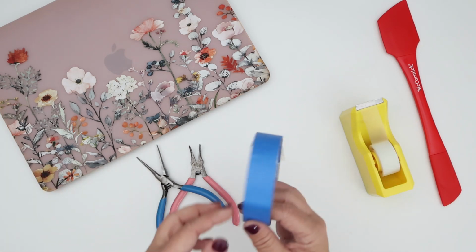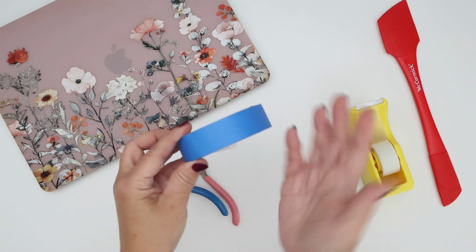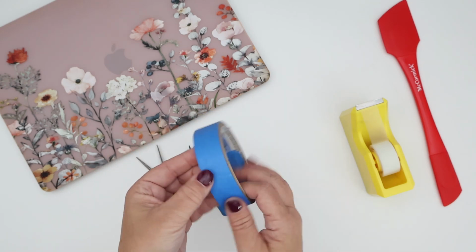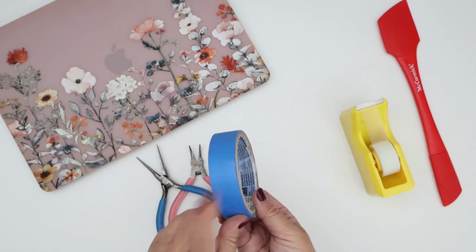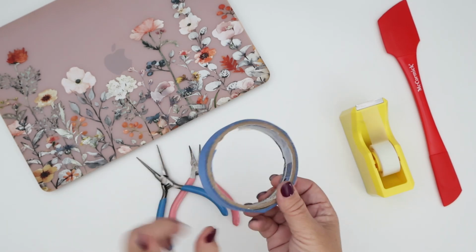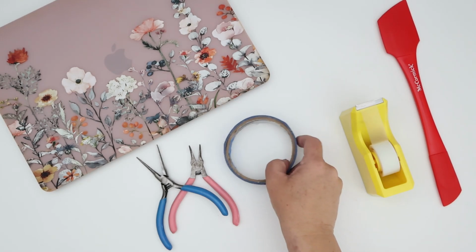Another was masking tape and painter's tape. For those of you that do a lot of machine embroidery, we do use painter's tape quite often. It's low adhesive, it's easy to tear off. A lot of people will use this as a seam guide on their sewing machine. There's so many uses for painter's tape in a sewing room. This is mine. I've had it for a long time. You can tell it's gotten some use and love, and it has become an essential in my sewing room.